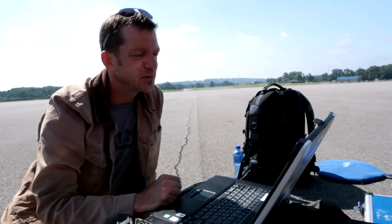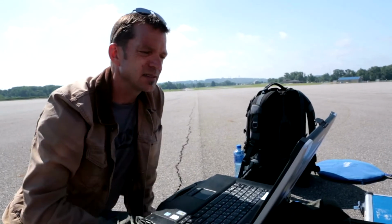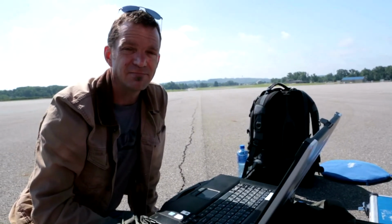Okay, we definitely have data. We've got a handful of braking runs and a whole slew of acceleration runs. Now we're going to run back to the shack and crunch some data and see what we get.